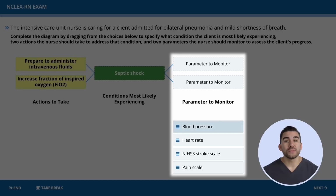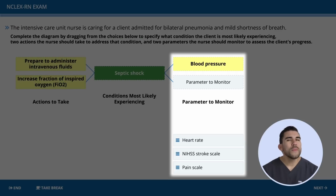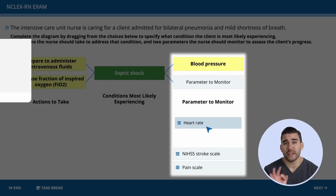How about option 2? Blood pressure. Yes, look at that low blood pressure. We got to make sure to monitor that. Remember, septic shock, we have severely low blood pressure. What about option 3, monitoring the heart rate? Well, simply look at the data in the case study. The heart rate is high, so increasing heart rate compensates for that low blood pressure. So we definitely want to monitor the heart rate in option 3.